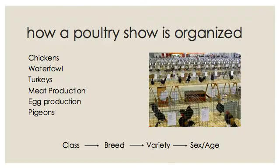So next, how is a poultry show organized? The organization of the show may differ, especially if it is a smaller county fair. Typically, the birds will be classified as chickens, waterfowl, turkeys, meat production, egg production, and maybe even pigeons. They are then classified by their class, breed, variety or color, and then by their sex and age.